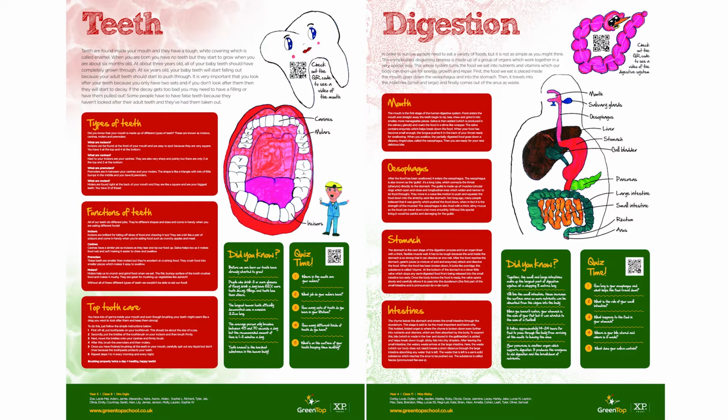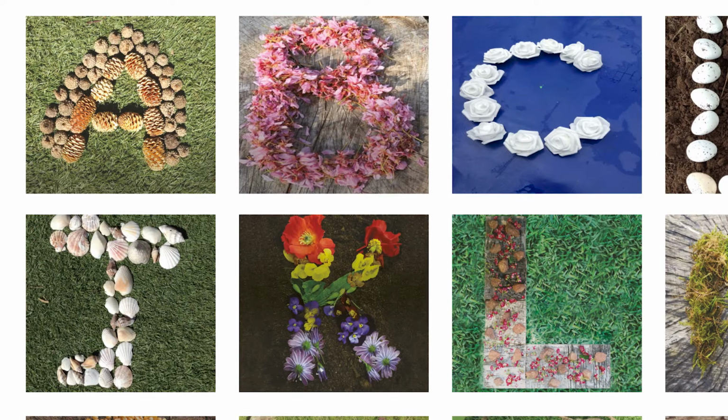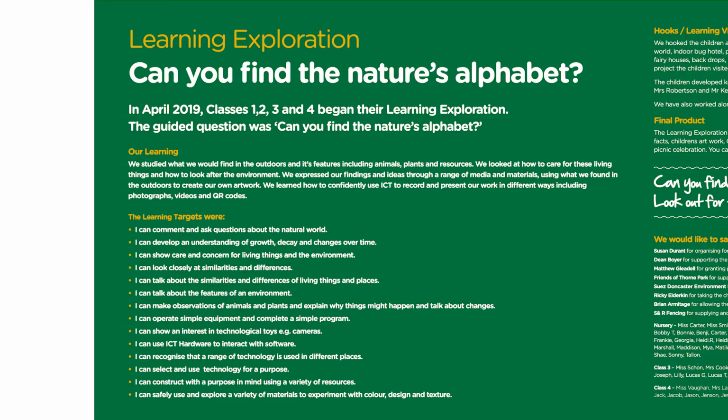This is an example of a final product from an expedition that was celebrated in our local doctor's surgery, where our boards were put on display for patients to see. In early years we learnt about nature and created the nature's alphabet, which was in our local park. We remind people about looking after nature in our park and not dropping litter.